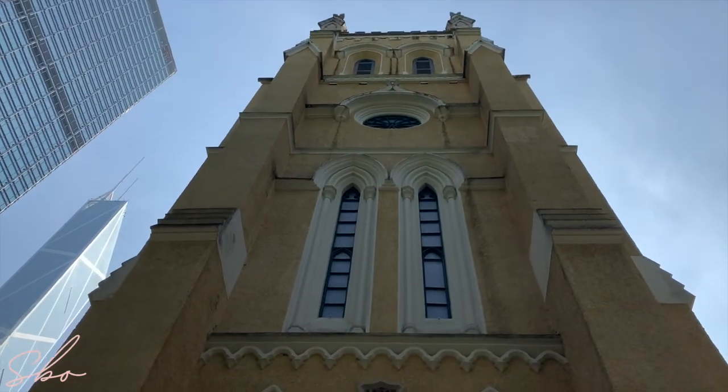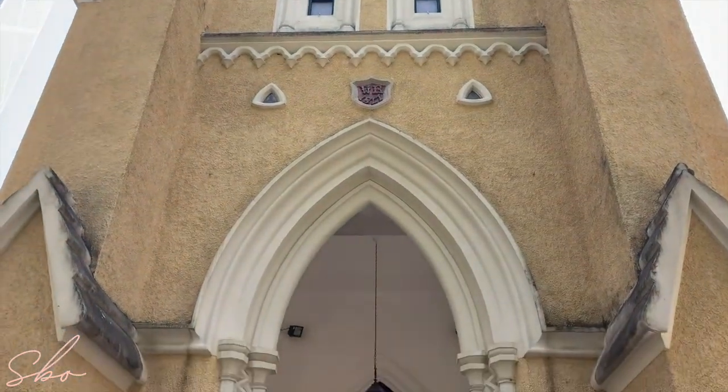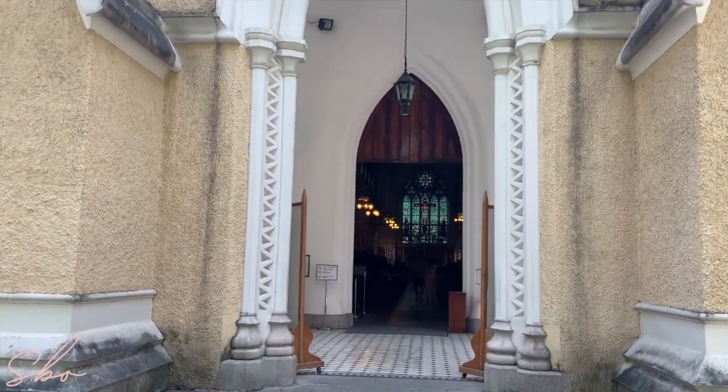How beautiful is this church? I have to find the exact name, but I'd never been here before, and it was actually near one of the parks I was at. So yeah, I decided to take some video for you.